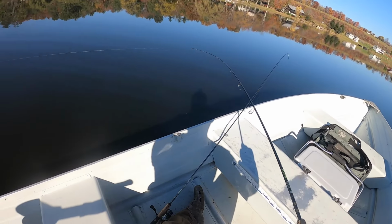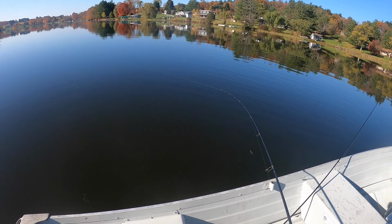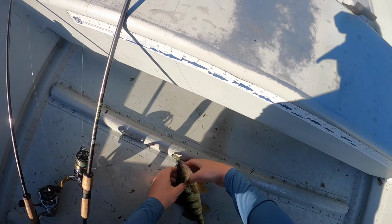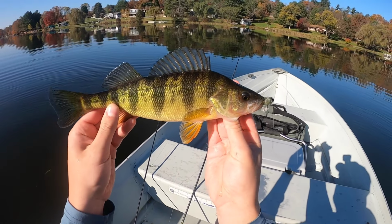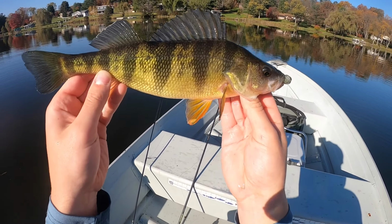Wait, this fish felt pretty decent. A lot of head shakes. It's either a crappie or a really big perch. Yep, that's the biggest one of the day. That's going on the stringer. That is like a small walleye. Look at that guy. That is like a 13-inch perch. Fat perch. Get him on the stringer. That's a nice one to keep right there.